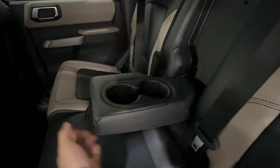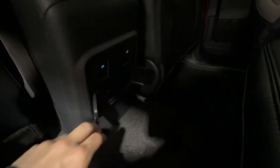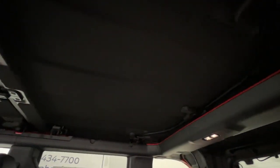Flip that down, we have some cup holders. And I apologize, it's a little bit dark back here, but we do have a 400 watt inverter outlet and also USB, so we can keep everything charged up, no problem at all. And then the window switches are on the back of the console there. To take the roof off, you do have a series of little levers and switches you undo, and then it actually just comes right off.